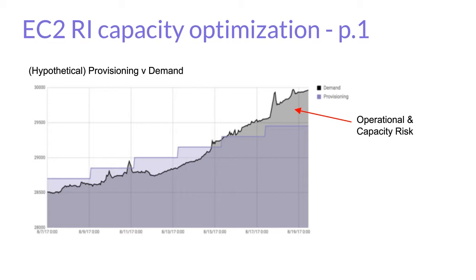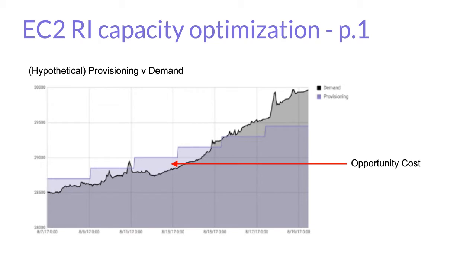There's also financial risk here, right? EC2 RIs offer a significant savings over running on demand. And then on the over-provisioning side, there's opportunity cost, right? Where else could you be spending that money in your organization?